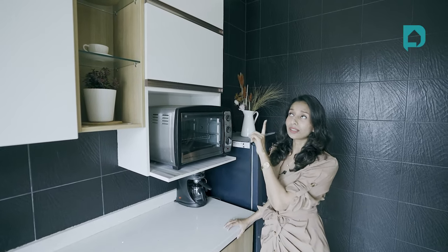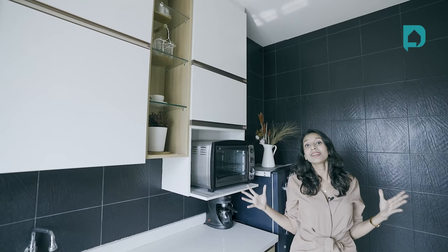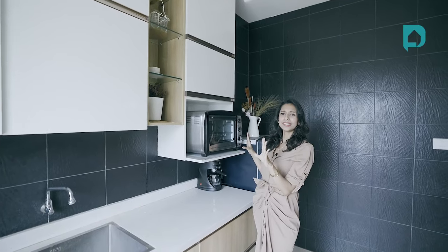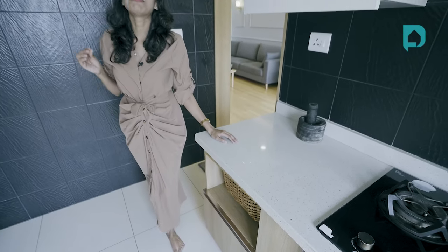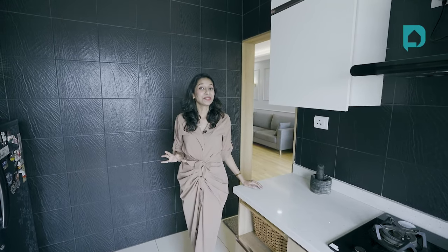On the wall, we've given wall cabinets which are touching the ceiling. This is to make sure that the space looks bigger and also it is very functional. Now to break the monotony, we've added these open units with glass ledges. This fully loaded parallel kitchen is topped off with a fresh white quartz countertop.